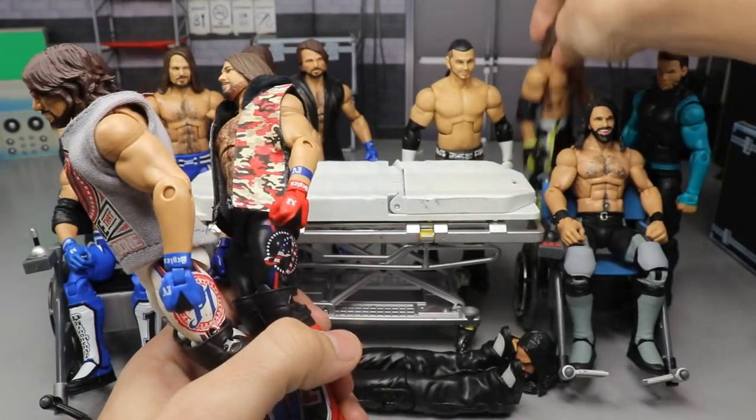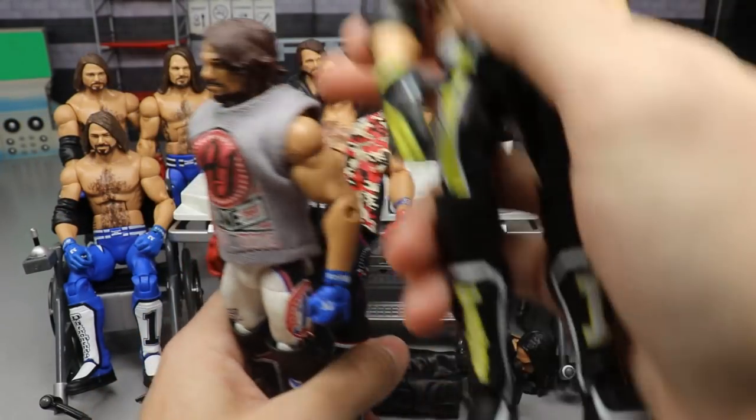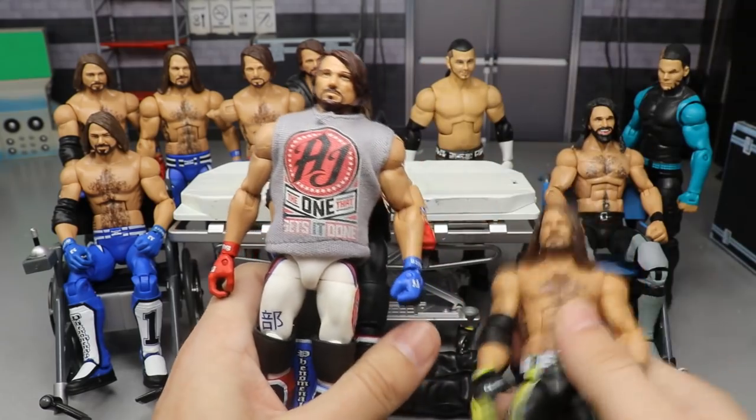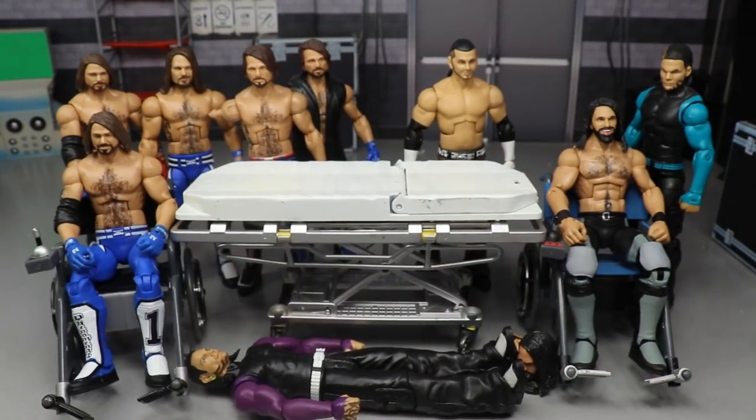Not only that, but we are also going to pop on this Top Talents AJ Styles head sculpt over on the Network Spotlight and get rid of this early WWE run AJ Styles head sculpt. So all three of these will go together, and that should make for a pretty cool and unique fix-up with the t-shirt on there and all of that. So that's one of the fix-ups we're going to do.